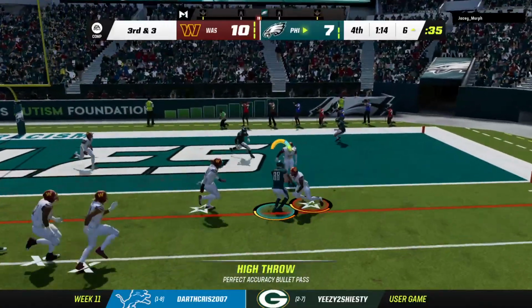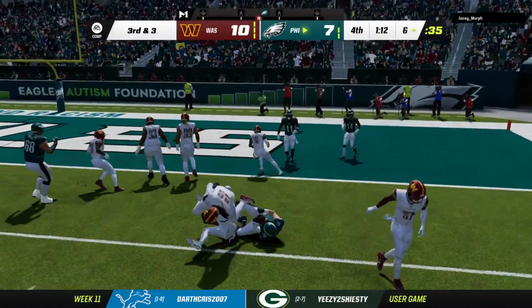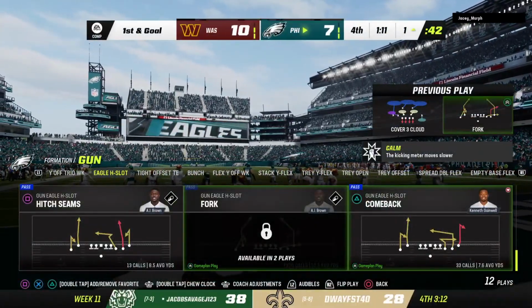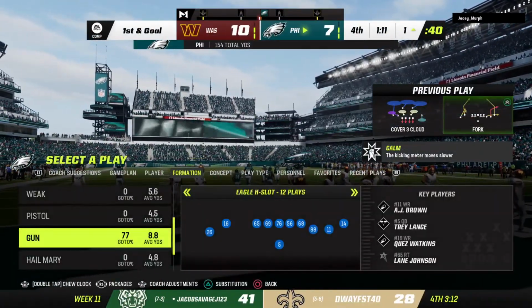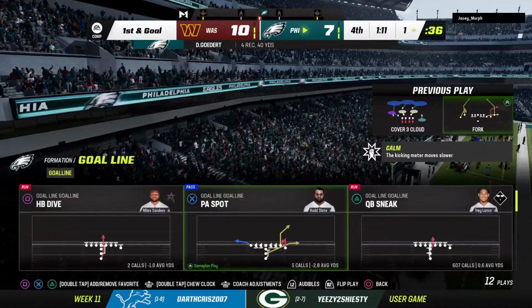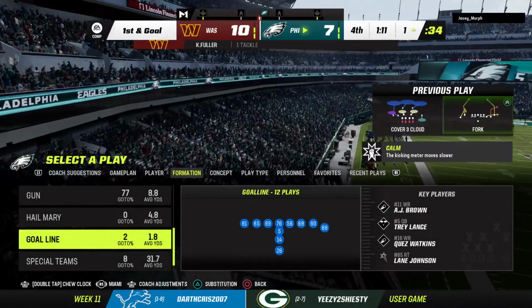Lance looking to throw. This is caught. And he'll be taken down, but he does have 1st down yardage. Now the defense going to use the first of their timeouts as they'll head to the sideline and talk over what to do next.